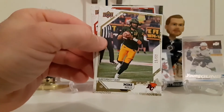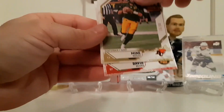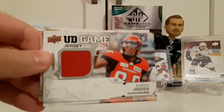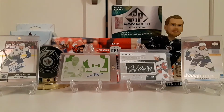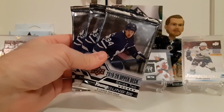We did really well. We got a gold hit, numbered to 50. A red parallel, numbered to 150. And then Brody's awesome favorite card. He loves the jersey cards. Game jersey, Kamar Jordan. So there we go. There's the CFL. And now let's move on to Hockey Hobby Series 2.